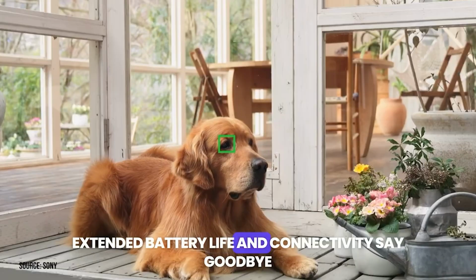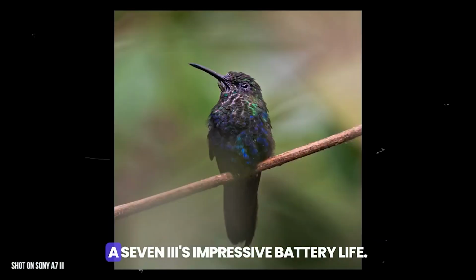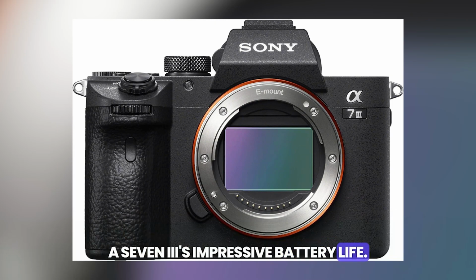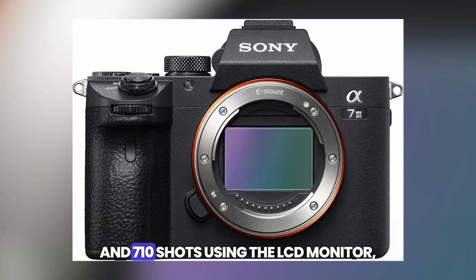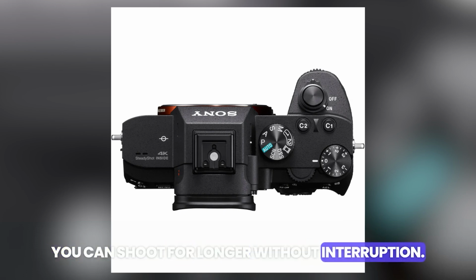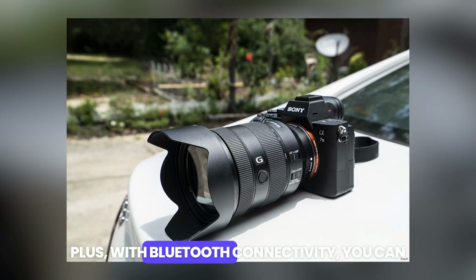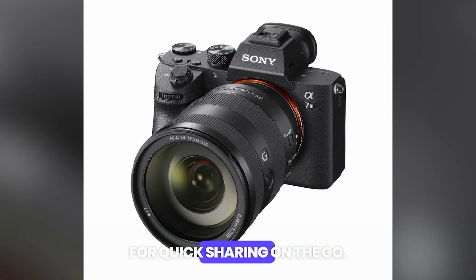Extended battery life and connectivity. Say goodbye to frequent battery changes with the Sony a7 III's impressive battery life. With approximately 610 shots using the viewfinder and 710 shots using the LCD monitor, you can shoot for longer without interruption. Plus, with Bluetooth connectivity, you can easily transfer images to your smartphone for quick sharing on the go.